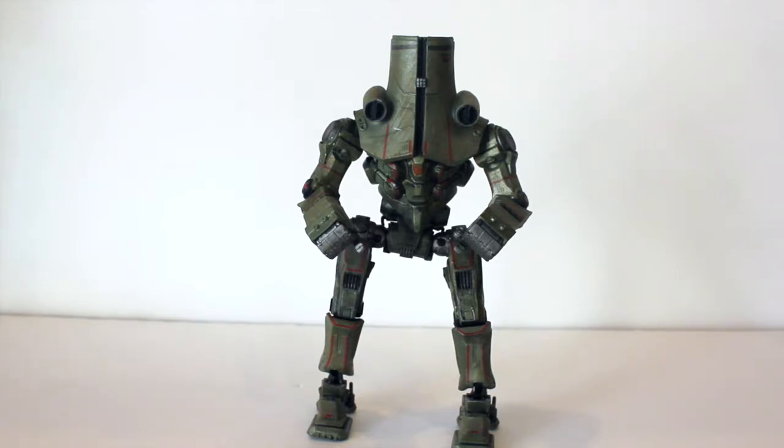Now I took a really long time to actually get this figure because when it first was announced and released, I didn't like the way NECA had presented or designed the fists and the head and the overall body. It just seemed too small and too unproportioned to the actual Cherno Alpha Jaeger in the film. But a few months ago I finally picked it up and I just started playing around with it, posing it and seeing all the features, and it has become one of my favorite figures in the line.